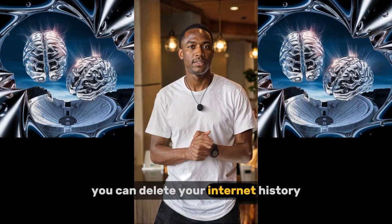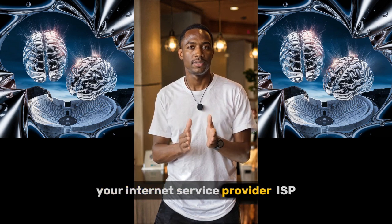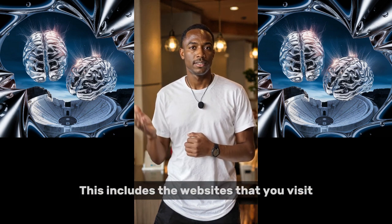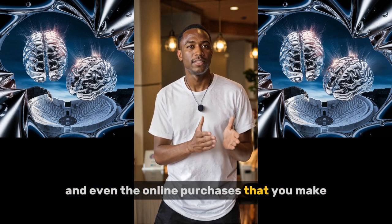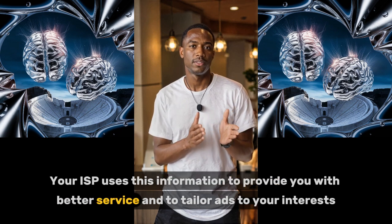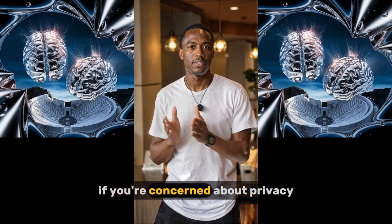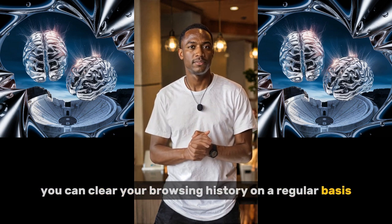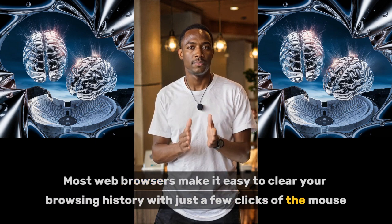Finally, you can delete your internet history. Every time you log onto the internet, your internet service provider, ISP, keeps track of your browsing history. This includes the websites that you visit, the emails that you send and receive, and even the online purchases that you make. Your ISP uses this information to provide you with better service and to tailor ads to your interests. However, if you're concerned about privacy, you can clear your browsing history on a regular basis. Most web browsers make it easy to clear your browsing history with just a few clicks of the mouse.